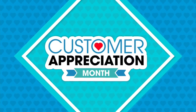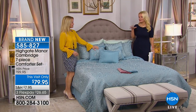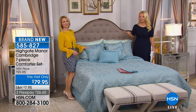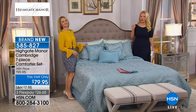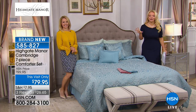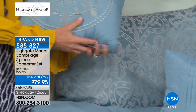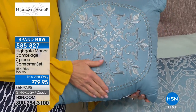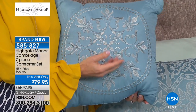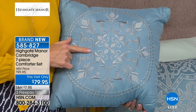Okay, we are moving next to something I'm so excited about, because we've all seen those bed in a bags where everything comes together for $100. Then you reach in there and you touch them and you're like, oh, no. Yes, I know. That's not what you're looking at here. You are looking at Highgate Manor quality, beautiful woven design in really upholstery grade fabric. I mean, it's super high end.